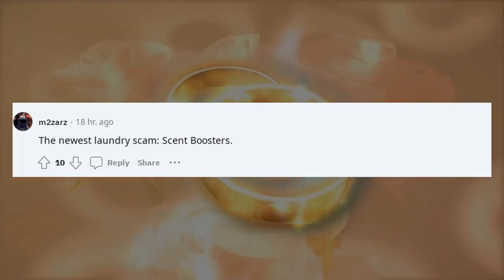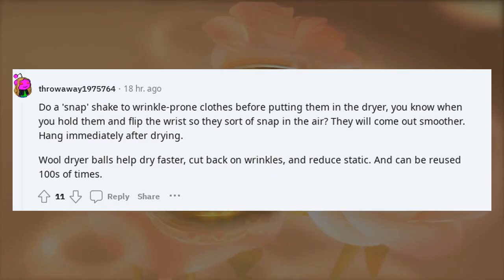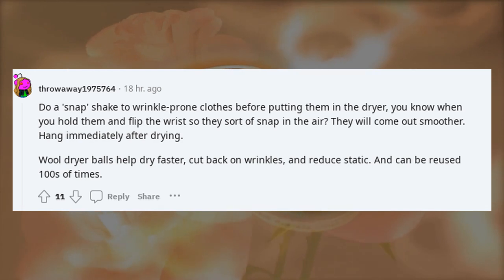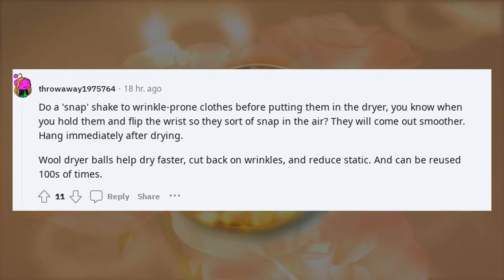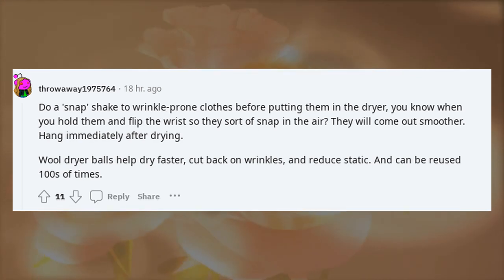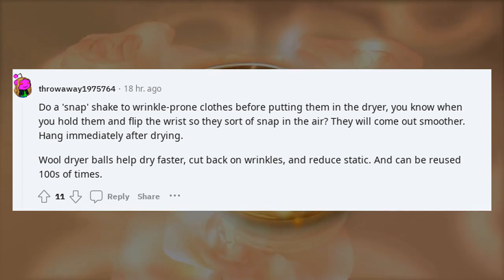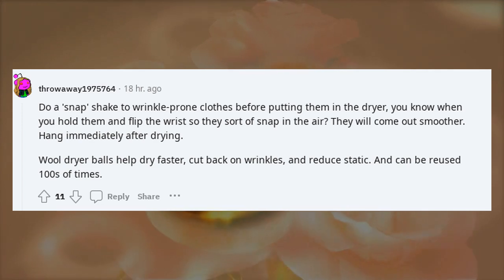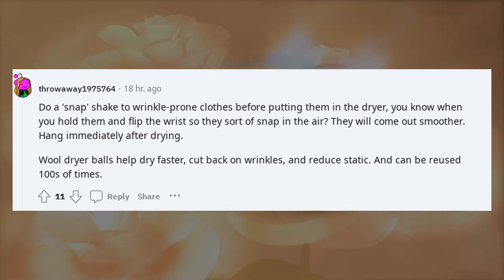The newest laundry scam: scent boosters. Do a snap shake to wrinkle-prone clothes before putting them in the dryer. You know, when you hold them and flip the wrist so they sort of snap in the air, they will come out smoother. Hang immediately after drying. Wool dryer balls help dry faster, cut back on wrinkles, and reduce static, and can be reused hundreds of times.